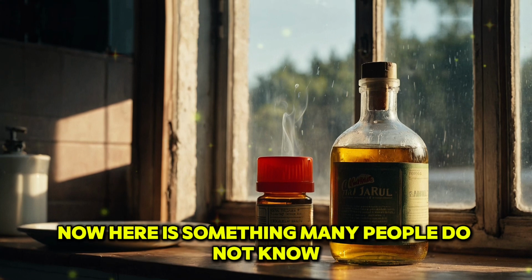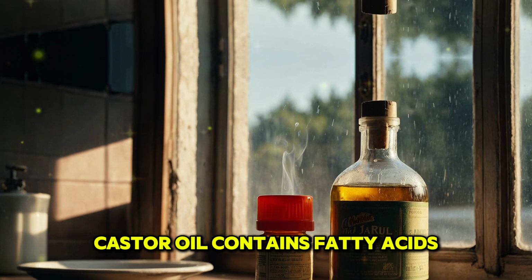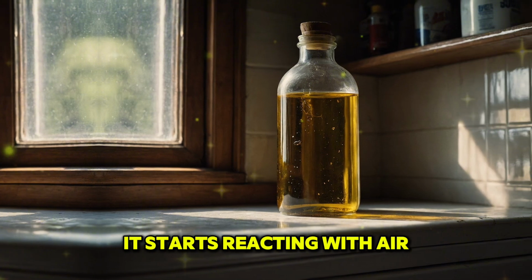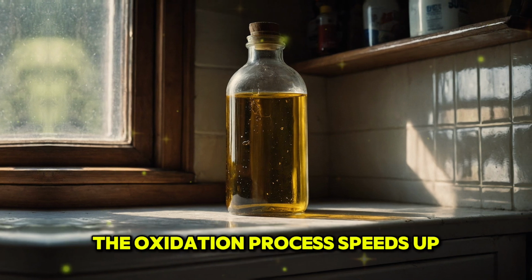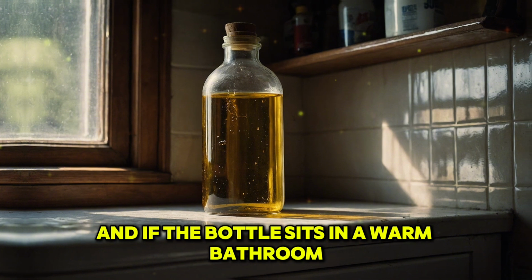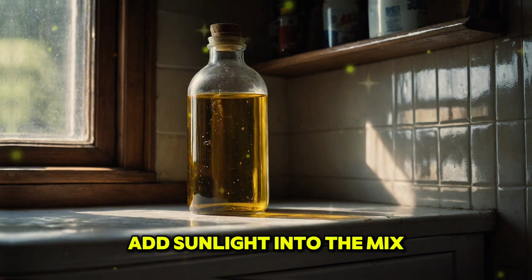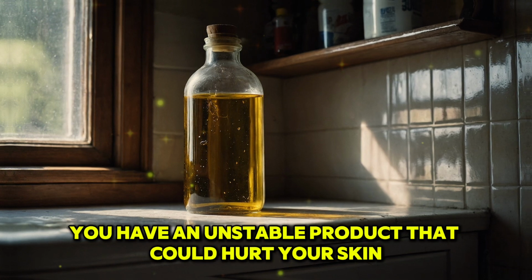Now, here is something many people do not know. Castor oil contains fatty acids that are highly sensitive to oxidation. That means once you open the bottle, it starts reacting with air. If the bottle is left open or loosely sealed, the oxidation process speeds up. And if the bottle sits in a warm bathroom with constant humidity and temperature swings, the process moves even faster. Add sunlight into the mix, and now you have an unstable product that could hurt your skin instead of helping it.